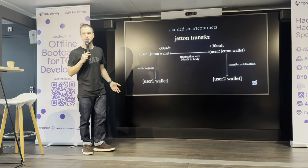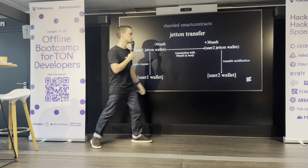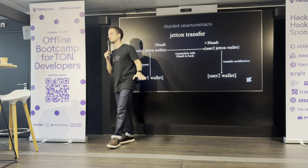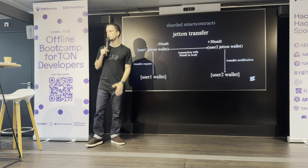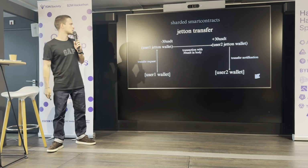The data about the balance of this user is stored on this smart contract, and the data about the balance of this user is stored here. So it's sharding. And those smart contracts can be placed in different shard chains. So with this approach, we are utilizing the TON native feature of shard chains.